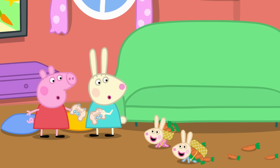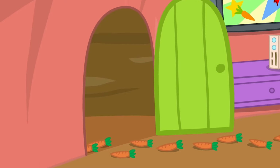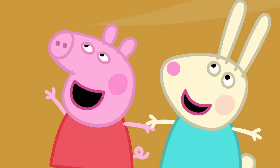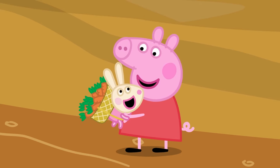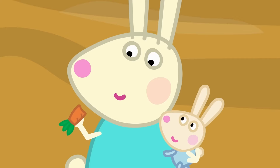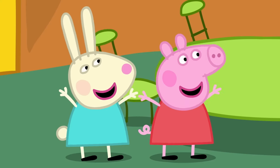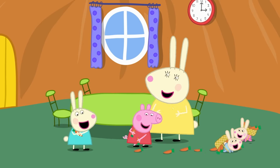Rosie! Robbie! What are you doing? Hello, you two. Have you seen the twins? They've run off with our lunch. We'll catch them. We're good at catching carrots. And baby bunnies. Found one. Rosie! Gotcha. Here's another one. Robbie! Got it! Still good. Peppa and Rebecca are very good carrot catchers. Yay! Hooray! Lunch is saved. For you. In fact, Peppa and Rebecca are amazingly really excellent carrot catchers.